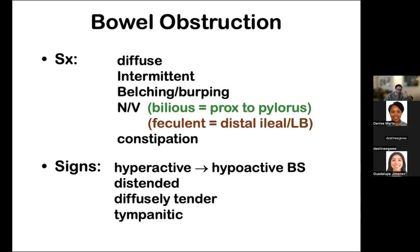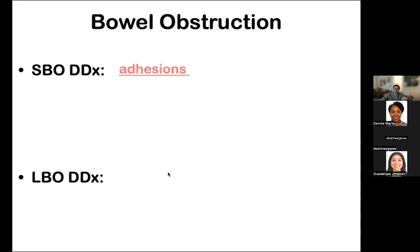I think that's something that we laser focus on. But again, it doesn't totally discount the chance of obstruction. They're going to first have hyperactive bowel sounds and then become hypoactive. They're going to feel distended and diffusely tender, and they may feel tympanitic.